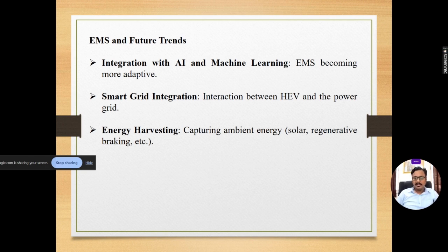The third point is energy harvesting, that is capturing ambient energy, such as solar and regenerative energy. Because in coming days, solar electric vehicles will also come into the picture. The roof of the vehicle will be mounted with solar panels, and a certain amount of energy from the sun will be used to recharge the battery. And regenerative braking, as I said, when the driver applies the brake, electricity is regenerated through the motor, which acts as a generator, and that energy gets stored in the battery. This is simply energy harvesting. So again, the energy management system or the use of AI or machine learning techniques can enhance the energy harvesting capability of these vehicles.